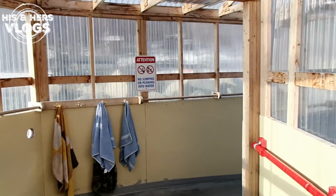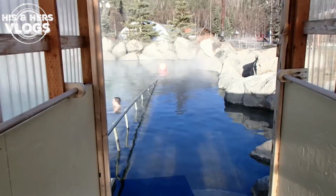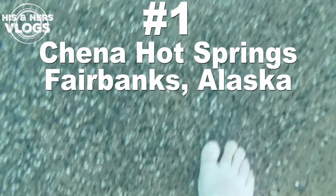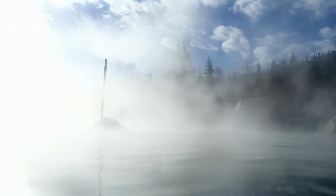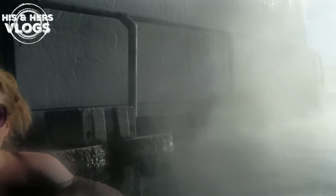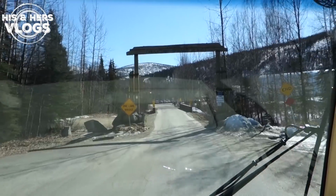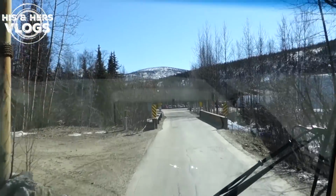First up on the list, Chena Hot Springs Resort, north of Fairbanks, Alaska. This was our first hot springs experience prior to the full-time RVing chapter of our lives. And it was amazing to the point that we have bought a punch card for return visits, and we've also visited the campground with our motorhome and stayed for a couple nights.